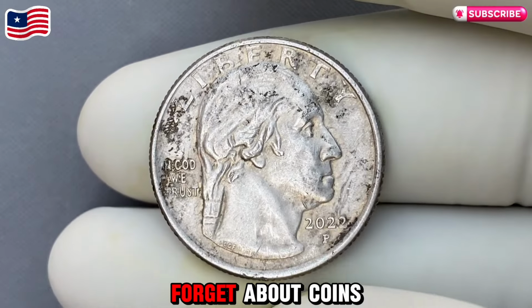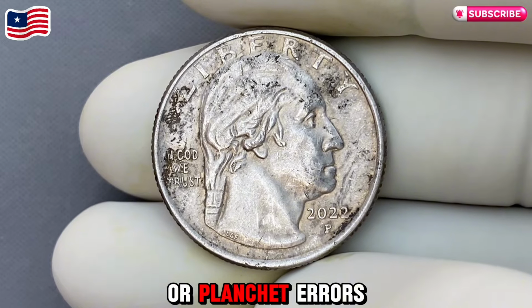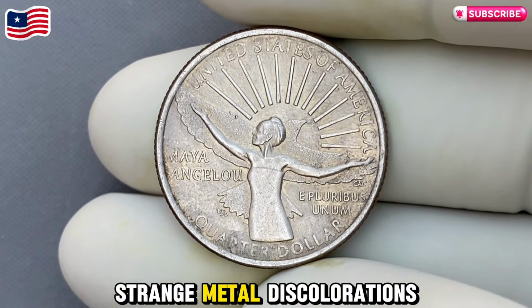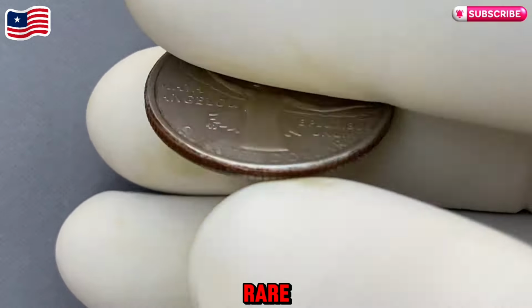And let's not forget about coins with unusual metal composition or planchet errors, where the metal blank the coin is struck on is imperfect. Sometimes you get coins that are thicker, thinner, or have strange metal discolorations. These planchet errors are prized because they're accidental and rare, making each one unique.